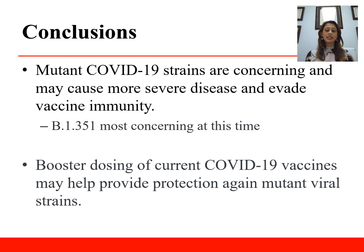Mutant COVID-19 variant strains are concerning and may cause more severe disease and evade vaccine immunity. The most concerning one at this time is the South African variant. Booster dosing of current COVID-19 vaccines may help provide protection against viral mutant strains.